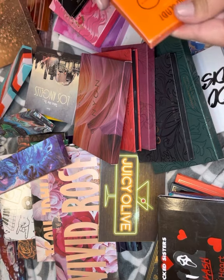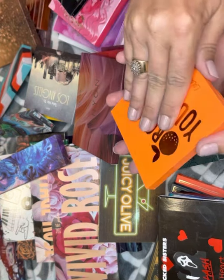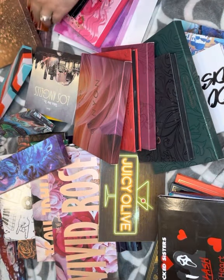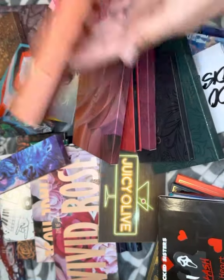This is the Aren't You Glad palette. I can get rid of the packaging on that one. This is what it looks like. Love it. Just used it, keeping it. My Naked Heat. Love, use. Keep.